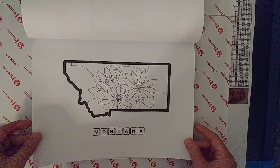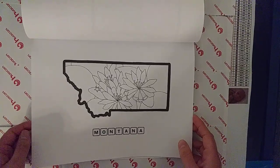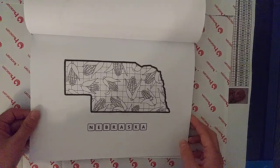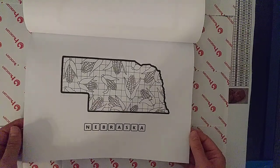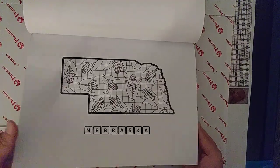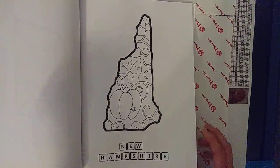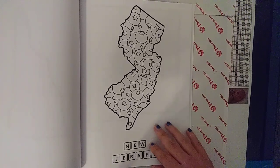Here we have Montana with, it's like a root flower, I can't remember the name. Here's Nebraska, the Cornhusker state. So we have this gingham plaid background and corn. New Hampshire state fruit is a pumpkin. I learned so much doing this project and learned how to draw so many different things.